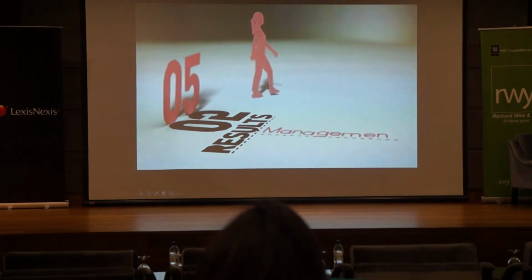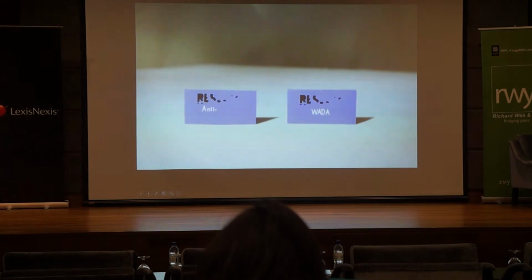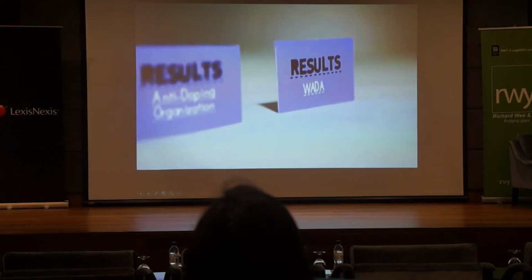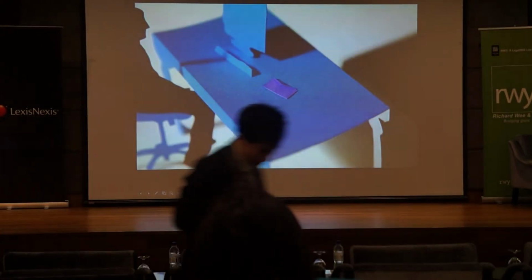How are the results managed? The lab will report the results to the anti-doping organization responsible for results management. A copy will be sent to WADA to ensure the accountability of the process.